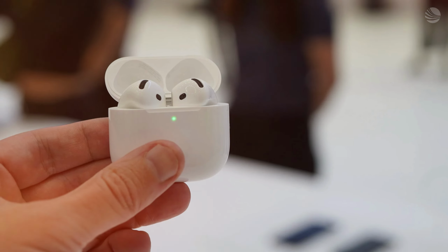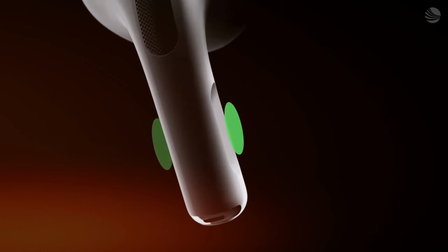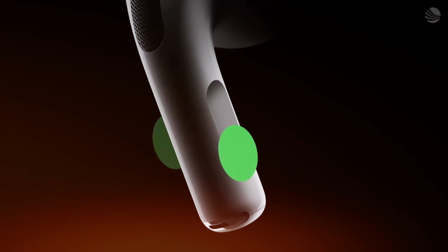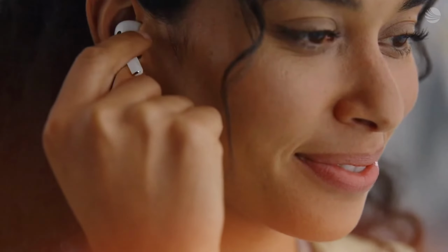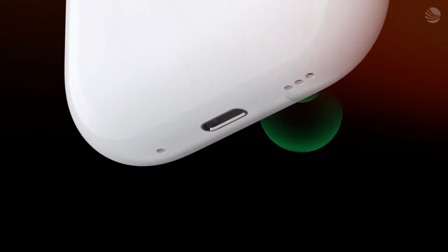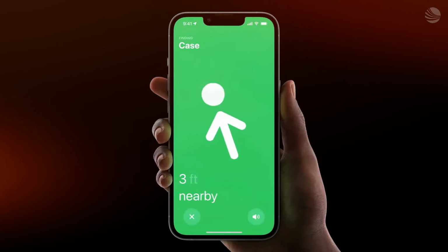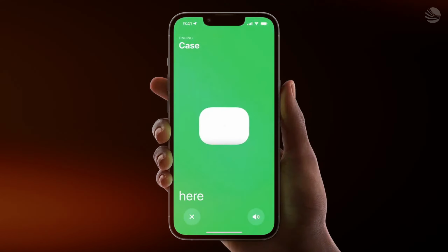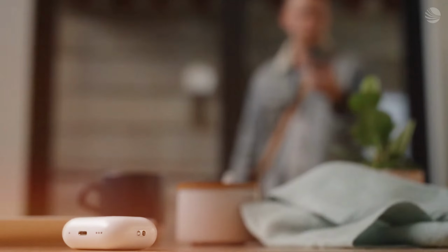Both models are lightweight and come in the signature white finish, but when it comes to controls, the Pro 2 are ahead again. You can long press the stems to switch between ANC and transparency modes, and even swipe to adjust volume. The Pro 2's charging case also has a speaker for Find My tones and a lanyard loop, while the AirPods 4 case is smaller and lacks those extras. Overall, the AirPods Pro 2 take the edge in this section for their superior fit, controls, and additional features.